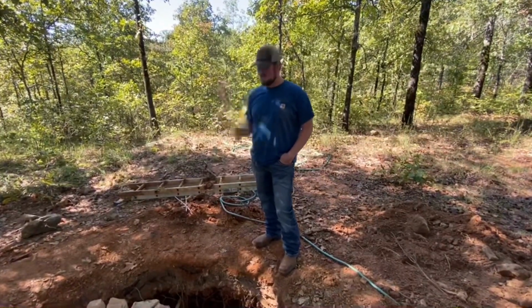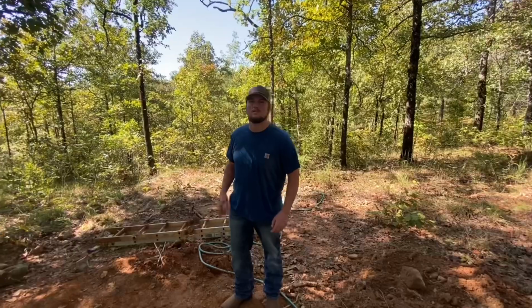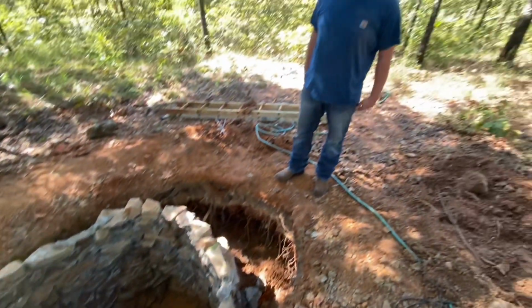Right, because we don't even know what soil's underneath that shell there, so it's going to be really neat getting down there and digging that whole thing out. That's all the time we have for today, guys. That completely wraps up the first shelf for this well here, so that's really exciting, and we do look forward to the next step.